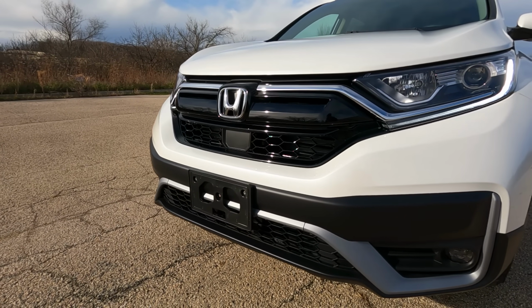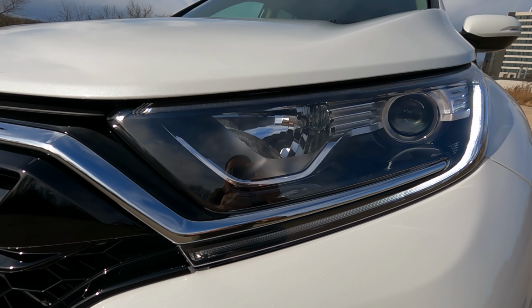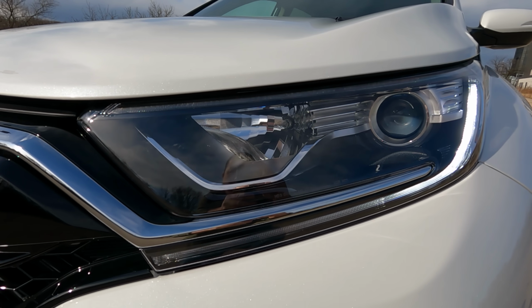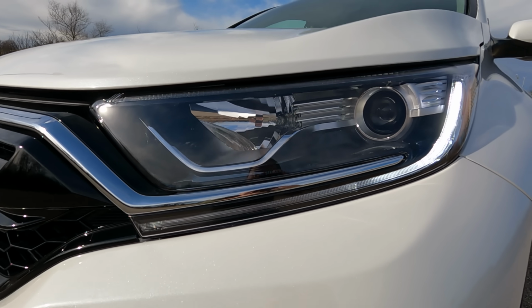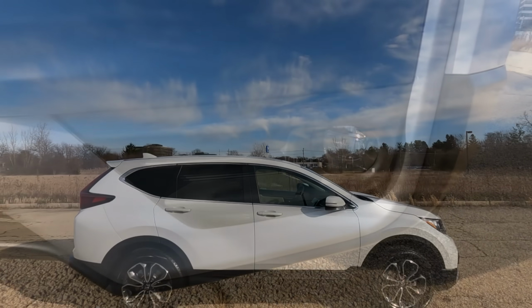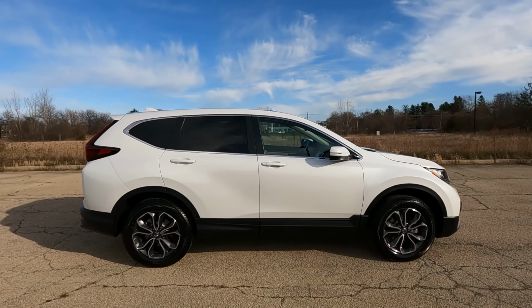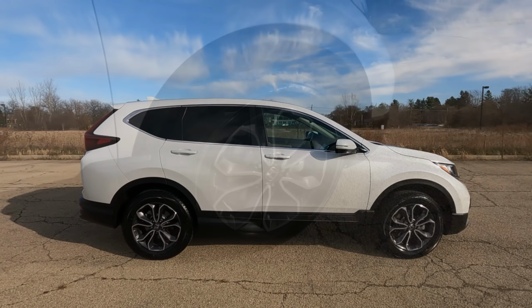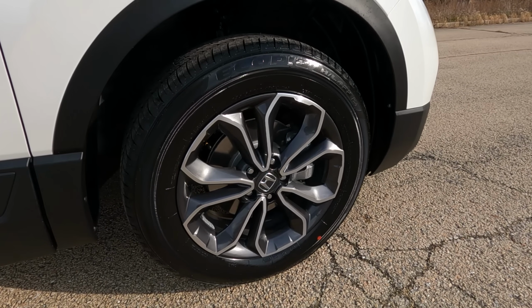Also, the projector beam headlights look pretty good too. It's not full LED on this EX, but still, they have a good shape. LED daytime running lights on the outside, right? It looks nice, and you also get LED fog lights below, so I like it. And moving to the side, you can also see that shape, right? It's a good shape. There are sculpted lines everywhere. And what I really like are those 18-inch alloy wheels.